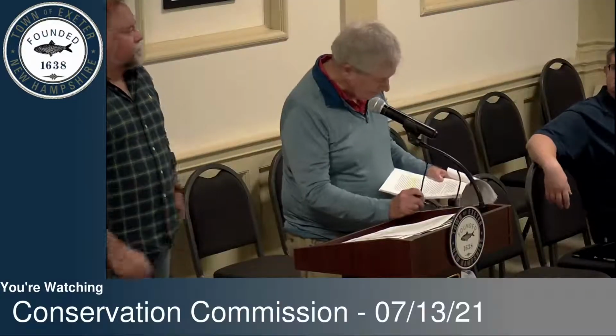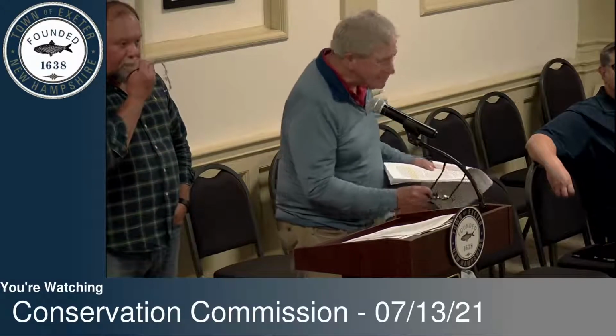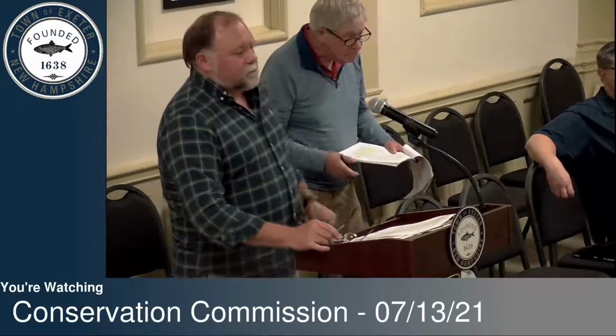The other aspect on this, on the DES permit, when we file it, at a minimum, it's going to be 50 days. Yeah, minimum 50 days, because it's a major wetland dredge and fill, so it's a 50-day period. Well, then that has to, because you have to come back before us anyways for that application. Absolutely. And so that gives us a window to review it. Okay. Anything else?